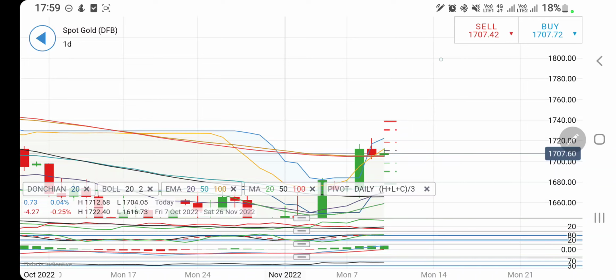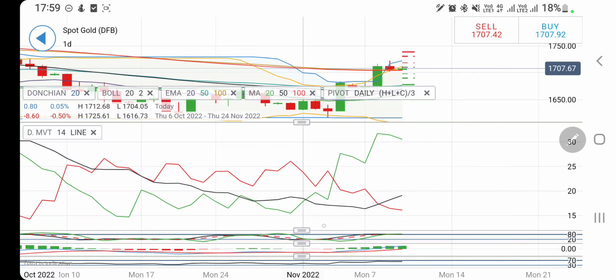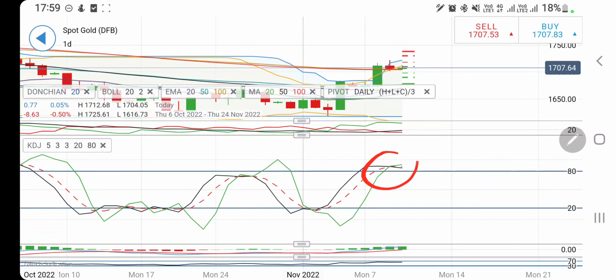So 1730, 35, 40 levels should be a very good resistance. Directional movement is extremely bullish. It may have to converge a bit. The stochastic is overbought on the daily charts. It can sustain it a bit. The MACD is still divergent and bullish.